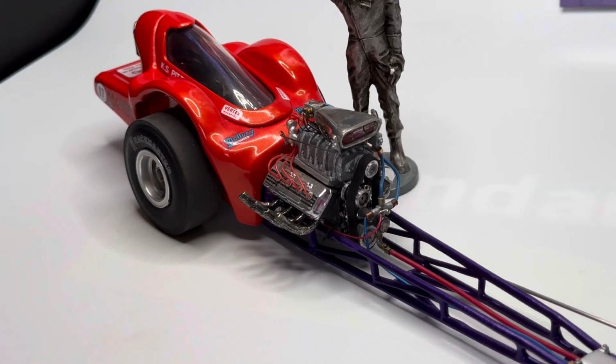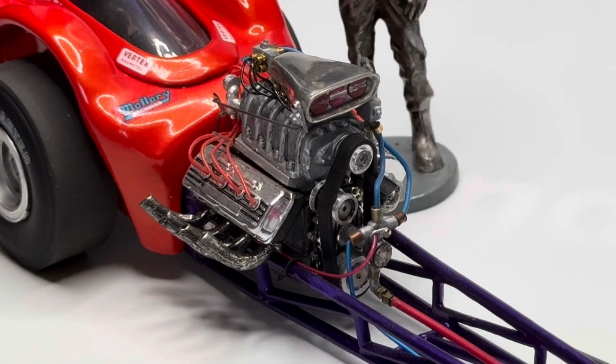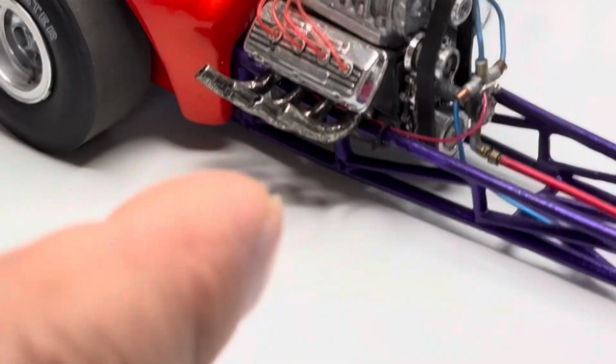Yeah, I use Nova. From a rock shop, you can get these polishing cloths, and that's what I used. And Nova's 1, 2, and 3 polish too helps. That came out killer. And then the header pipes, I drilled out the header pipes.